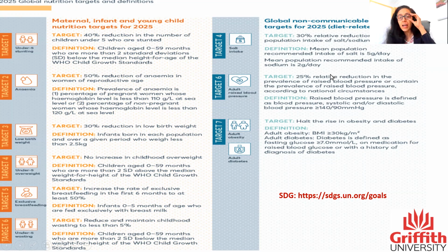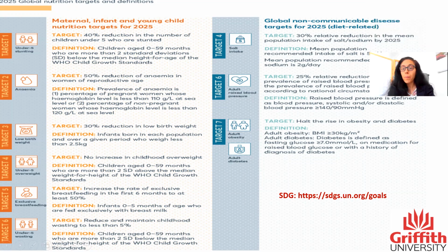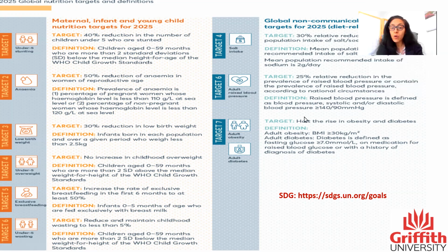Then we have specific targets, which are for adults in terms of non-communicable diseases. All right, so the first one is to reduce the salt or sodium intake, and this would be on average for the population by 20%. Then it is to reduce the rise in high blood pressure. All right, this would be on average for 25% of the world population.